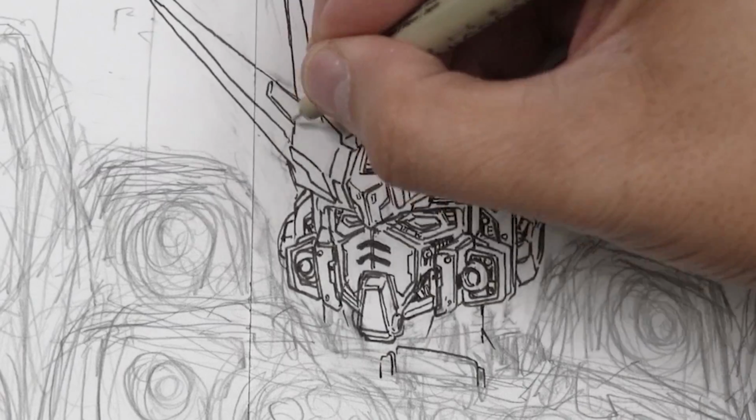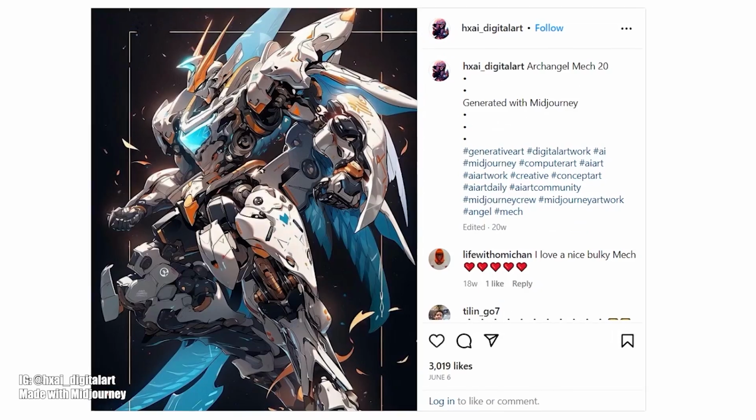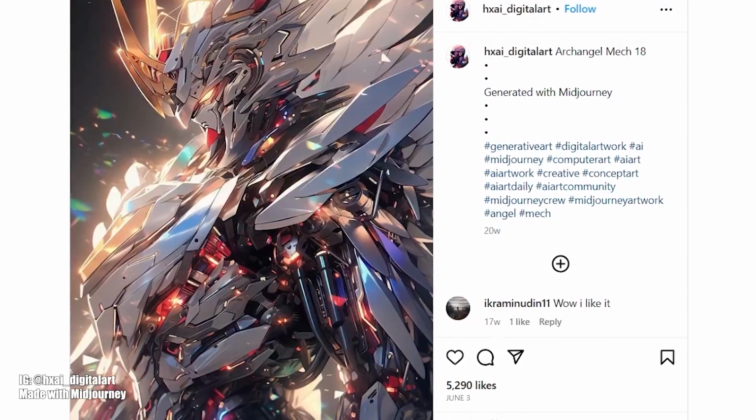I'm challenging AI again, but this time it's in my house, because we're drawing mechs. There's so much great mech art out there, especially generated from AI. Can this AI teach me something? Or can I school AI?